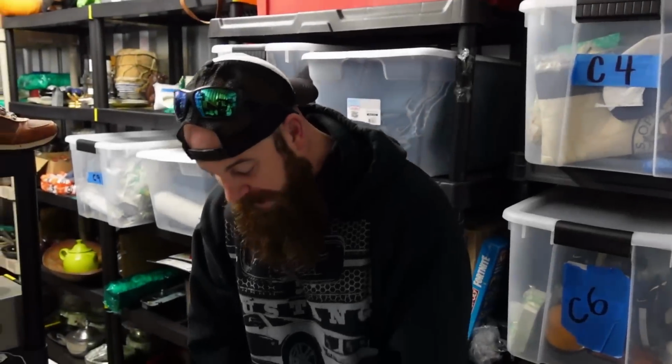At the storage unit on a Saturday, we actually did not go yard sailing today because there weren't any yard sales. We just got back from Tybee Island yard sales, and there was a ton of them. We came up here, and there were two yard sales. I was talking to some people.